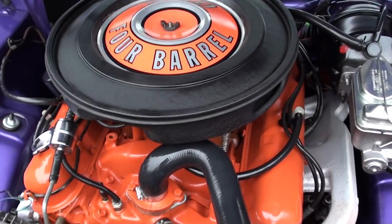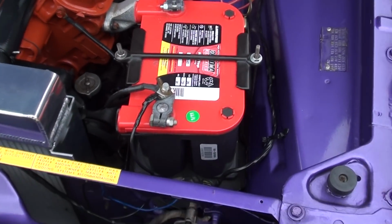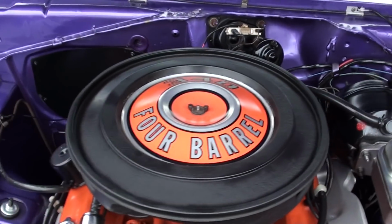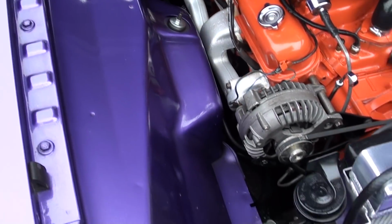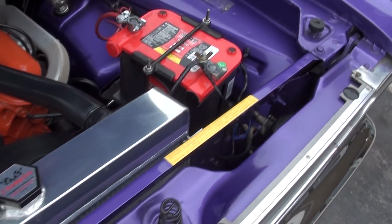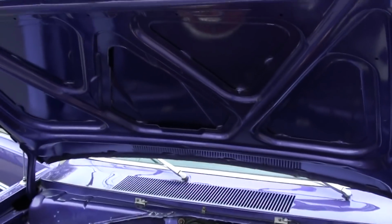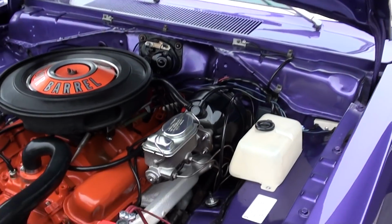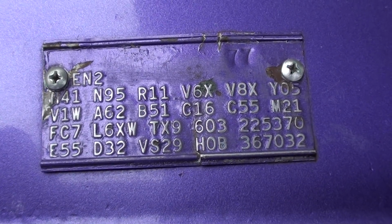Again, matching numbers 340, 4-barrel, stock intake and exhaust manifolds. Does have power steering, power front disc brakes. It's got an MSD Pro Billet distributor in it. They've eliminated the heater box, so there's no heat in here. Aluminum radiator with a shroud. Again, it's got a TCI automatic trans with the TCI torque converter in it. Comes with the stock converter and the original trans. We have that in the back room. There's your fender tag.